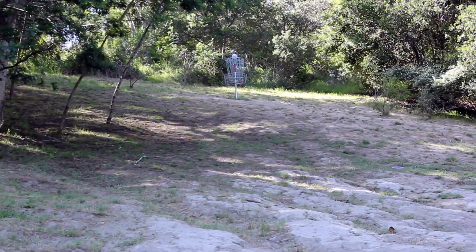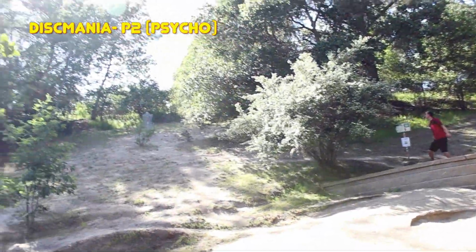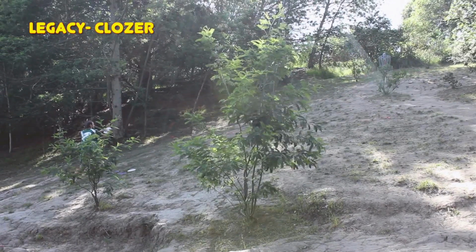Maybe 200. Yeah, it's unbelievable. Oh, yeah. And look at all those mounds. It's not even the roots on this one. These little mounds will get you. Ooh, Simon's thought about rolling out, but sat down.